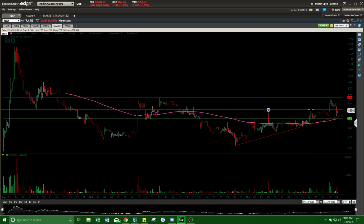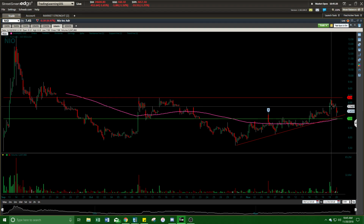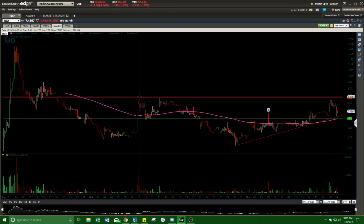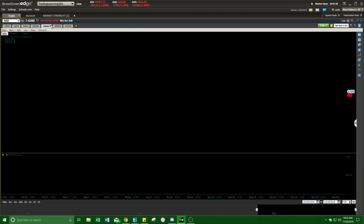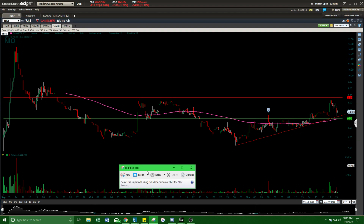It finally broke out of that pattern, and look at again, when it broke out of that pattern, it retraced and it tested that old resistance and it held as support at $7. And then this grinded up to $7.65, came right back down, established a higher low, and then from $7.25 runs up to $8.25, right around this old resistance right here. That's another good chart pattern right there. I'm gonna take a screenshot of this.